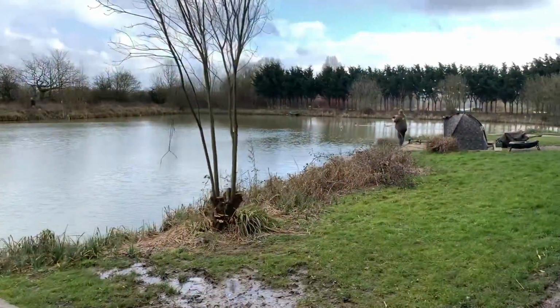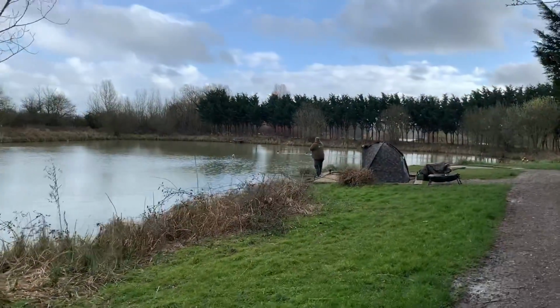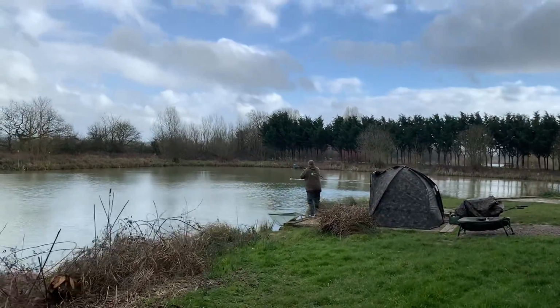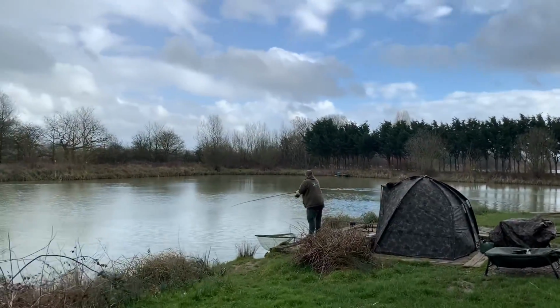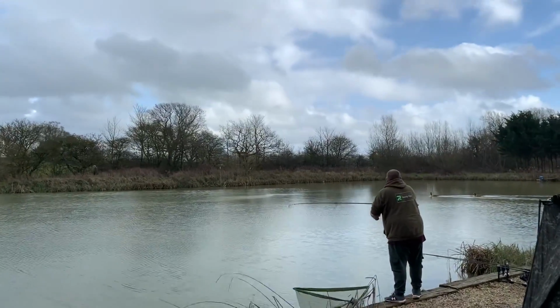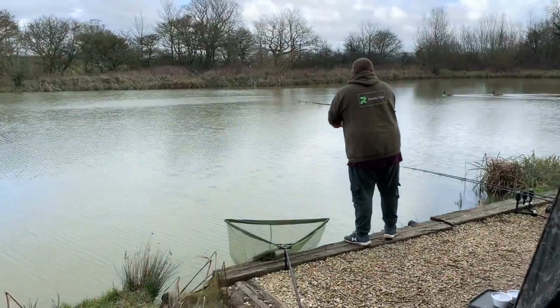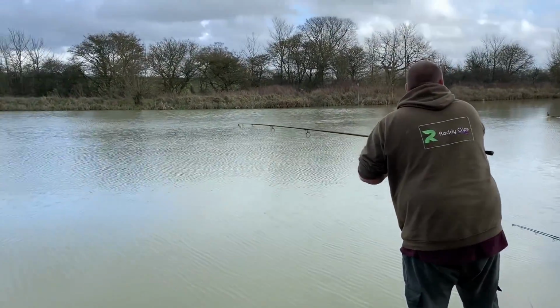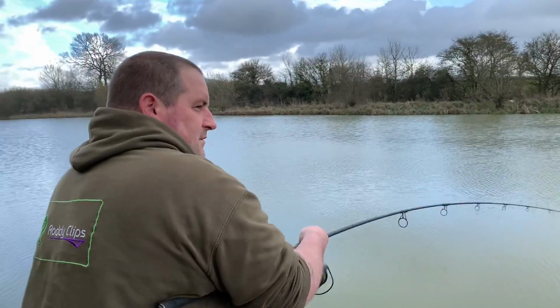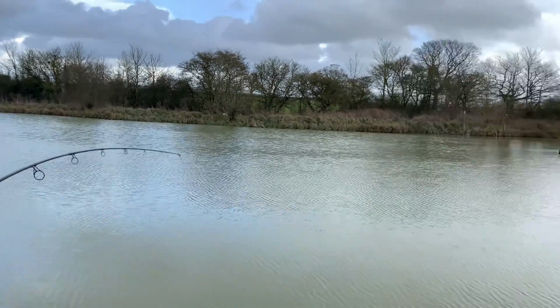And as if by magic, the boss is on. Does it feel all right, mate? How the hell is it raining? Bloody blue sky here. What's it feel like, mate? A big one? Not a big one. But we've got a bend.